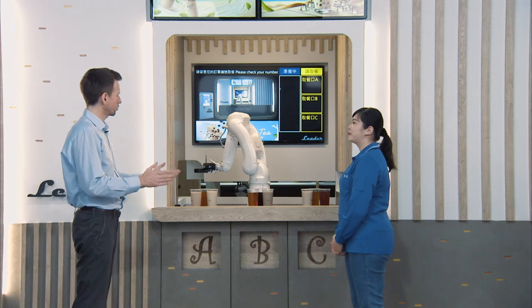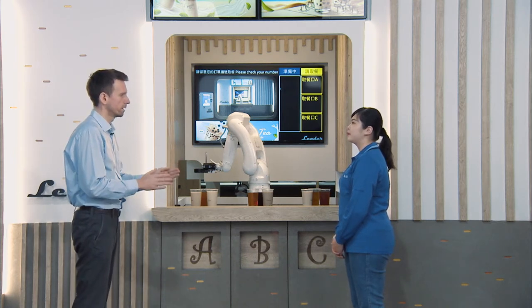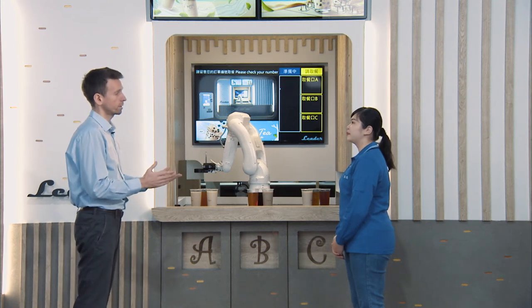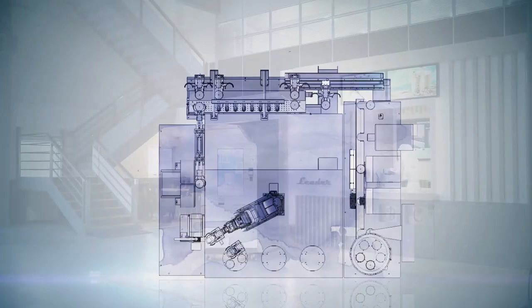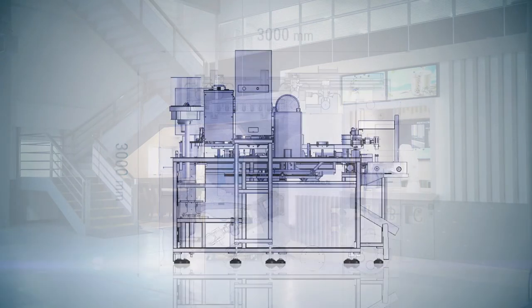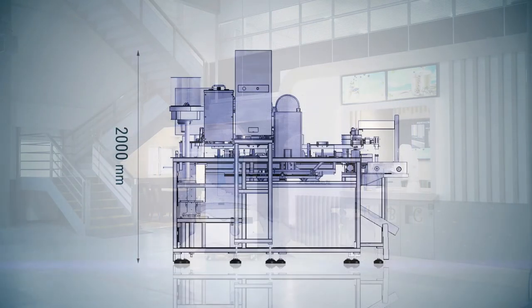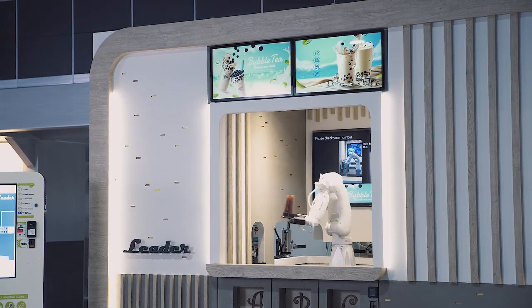Now, Sandy, let us talk about every aspect of the Leader beverage robot one by one. We want to start with the size of the machine, the dimensions. That's very important for people to know. How much space do I need in my location? The machine's dimensions are 3 meters by 3 meters by 2 meters. And consider the maintenance space you may need. The final space is about 13.2 square meters at least.